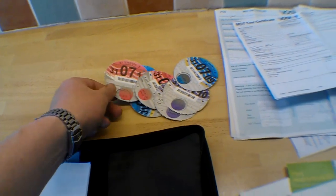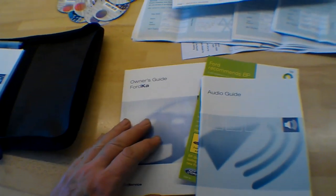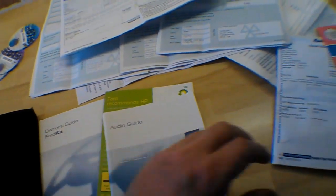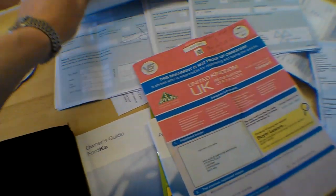Load of old tax discs, okay, and the audio guide and the owner's manuals with the owner's wallet. Okay, I think that's about it really, isn't it? There are 2 keys, I'm pretty sure there are 2 keys, but I haven't mentioned it, but that'll be in the safe. So, there we go.